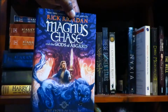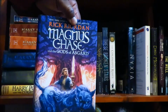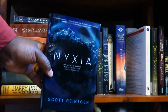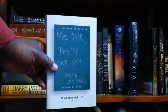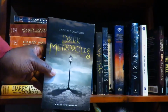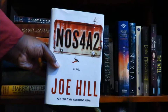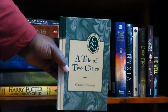Magnus Chase and the Gods of Asgard, The Sword of Summer by Rick Riordan. Nixia by Scott Rankton. Rankton? Something like that. Me Talk Pretty One Day by David Sedaris. Dark Metropolis by Jaclyn Dolamore. Ghost Huntress, The Guidance by Marley Gibson. The Well by A.J. Whitten. Nosferatu by Joe Hill. And A Tale of Two Cities by Charles Dickens.